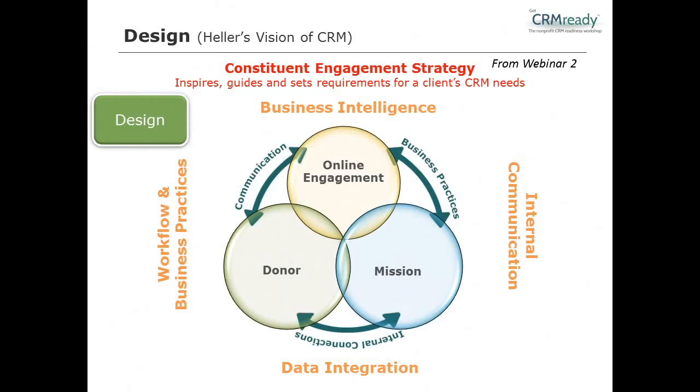But the short and sweet of it is you're going to end up most likely with a CRM environment that includes, bottom circle on the left, something to manage your donors, functionality to manage your mission, functionality for online engagement. Now those don't have to be separate systems. They could be potentially a single CRM platform. But those are the key business areas that people need to be looking at. You're going to have business intelligence, possibly data integrations, workflow, business practice. All this comes together, but how it comes together for your organization ultimately will depend on what comes out of discovery, and where you start will be based on those priorities and opportunities that come out of discovery.